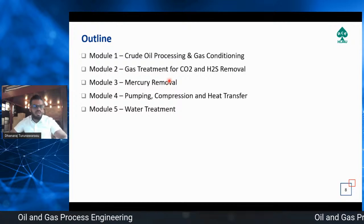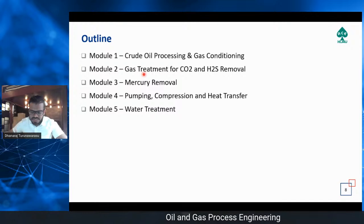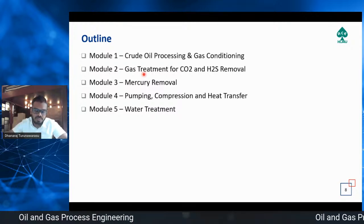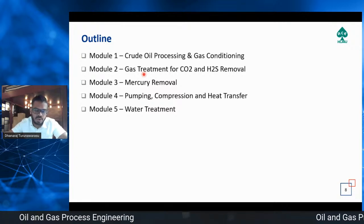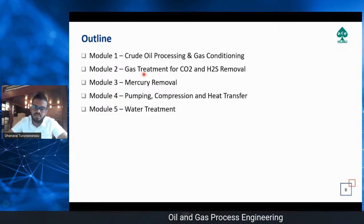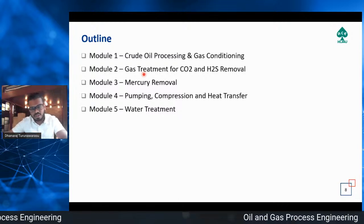So this is the outline of the presentation today. I will be presenting on the main equipments at the top side that you usually observe. The first module would be the crude oil processing and gas conditioning. Second module will be gas treatment for CO2 and H2S removal. Third module will be mercury removal. Fourth would be pumping, compression and heat transfer, and water treatment as well.